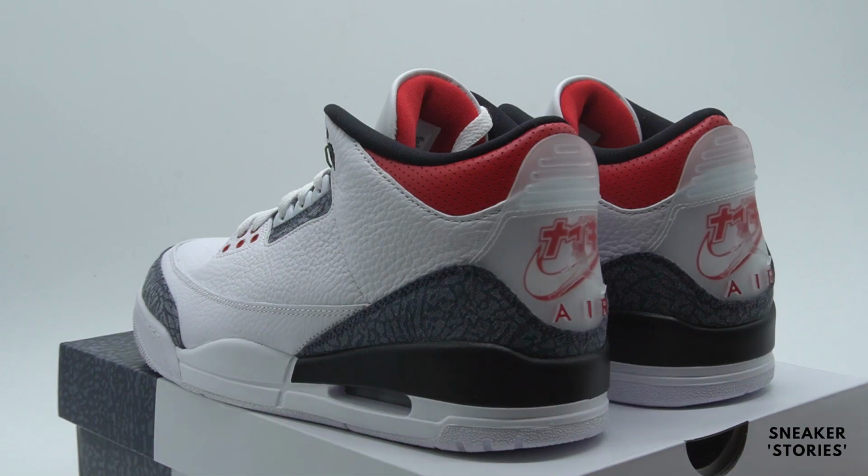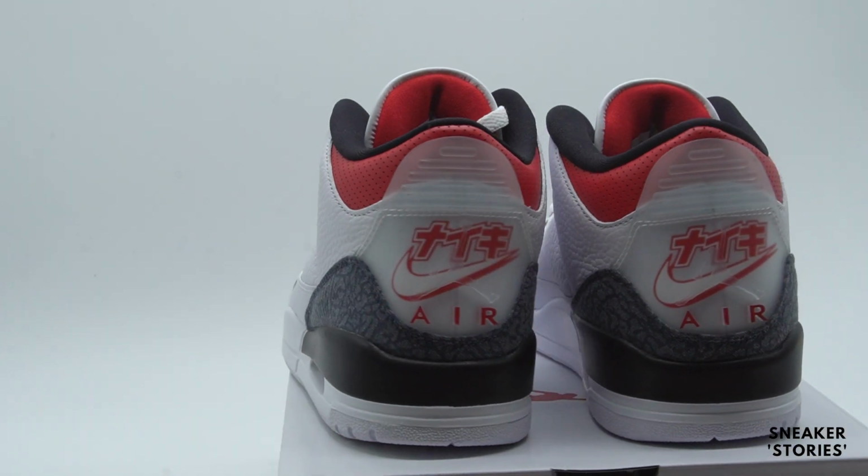But honestly, when I saw the giveaway of the CoJP part, which is obviously this beautiful heel tab over here, it was love at first sight for me. I got to spend a lot of time in Japan last year and the year before that, so it was an immediate connection for me. I knew that I absolutely had to have this version, even if there was a general release version coming as well.